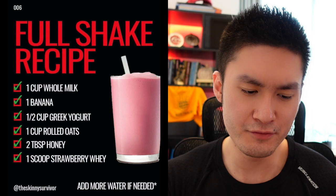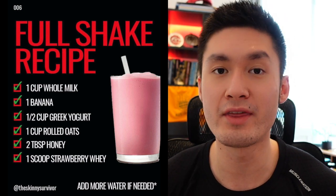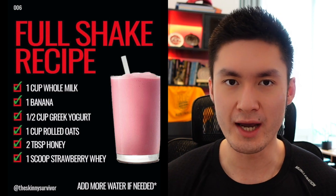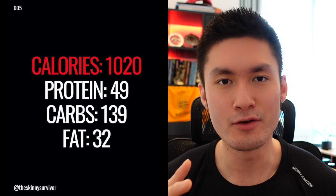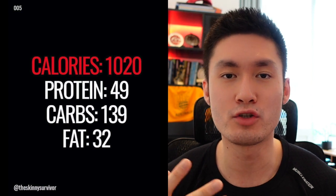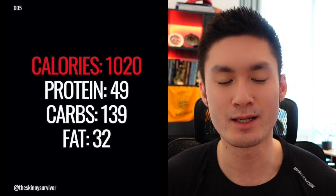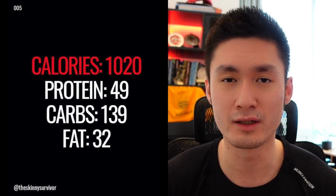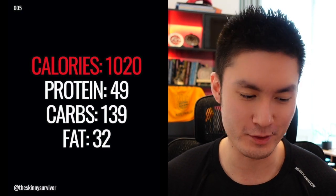So if you can see on the screen here, this is the full shake recipe for the 1,000 calorie strawberry shake. So again, it's gonna give you 1,000 calories in one serving. Now you can split these servings up if they're too difficult for you to have in one go. I always suggest that because sometimes if you have it in one go, you're gonna feel a little bit bloated at the beginning. But if you can have it in one go, that's awesome, okay?